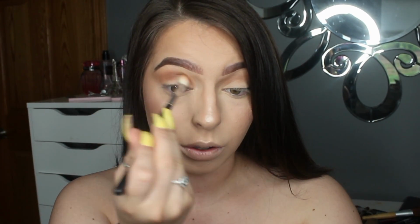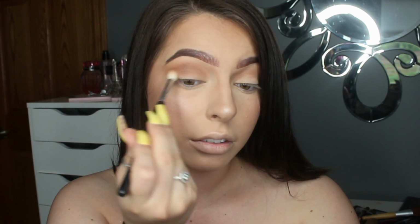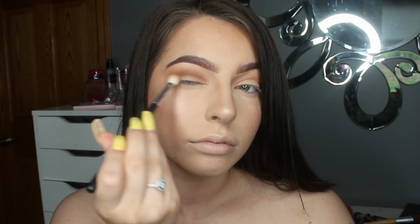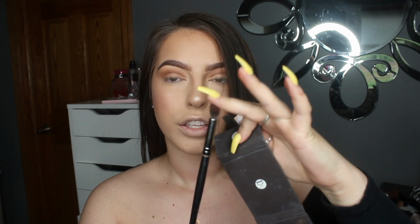I'm also going to drag that shadow a little bit into my bronzer just so there's no harsh lines and everything just kind of blends together. I'm just really going to focus that color into my crease now. Next I'm going in with my Morphe E22 brush, and this brush is a little bit more dense so I can focus the color a little bit more.